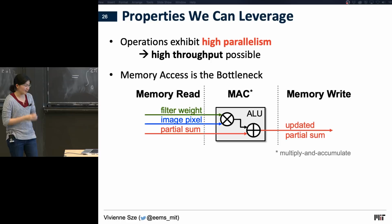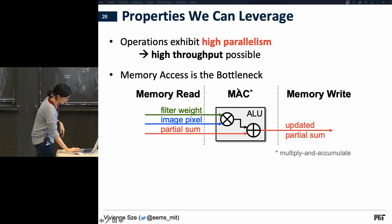So delivering the data to the multiply and accumulate engine is what's really challenging. I'll give you an insight as to why this is the case. Let's take this multiply and accumulate engine, what we call a MAC.